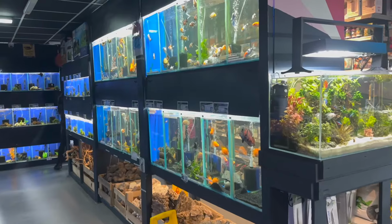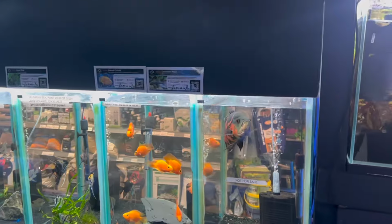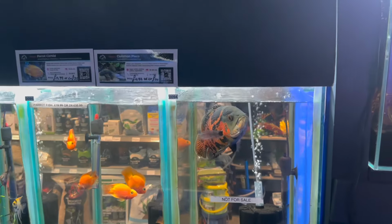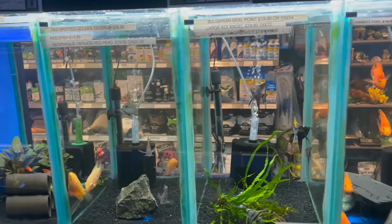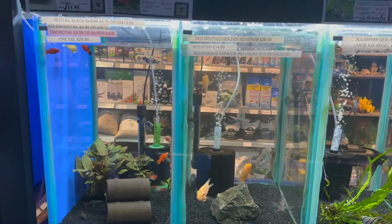Now, I do have to say, Fish Planet is completely different to other stores. You see, all of these fish tanks right here, believe it or not, these are all separate tanks. Which means if one fish in this tank is sick, it's just going to be that tank. The water is not going to be shared across every single tank. Even though it's much more expensive, they have separate tanks, separate heaters and everything.